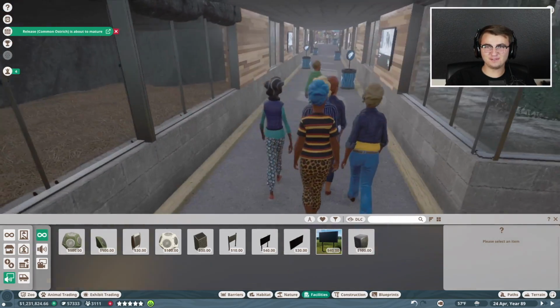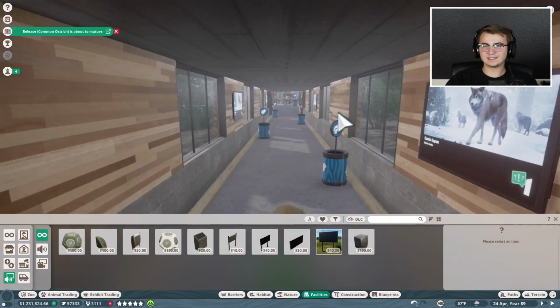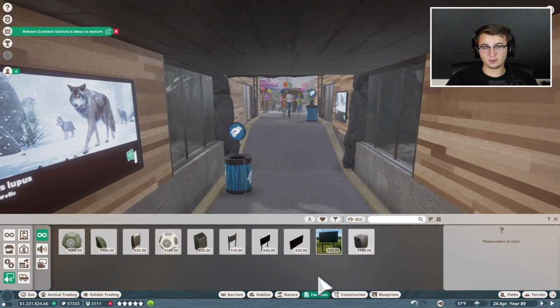Dude, look at that. This is perfect. When I try to do stuff in Planet Zoo and Planet Coaster as well, it tends to not really live up to the hype, but this one definitely does. I had a goal in mind, and I didn't set myself up for failure for once, which is nice.